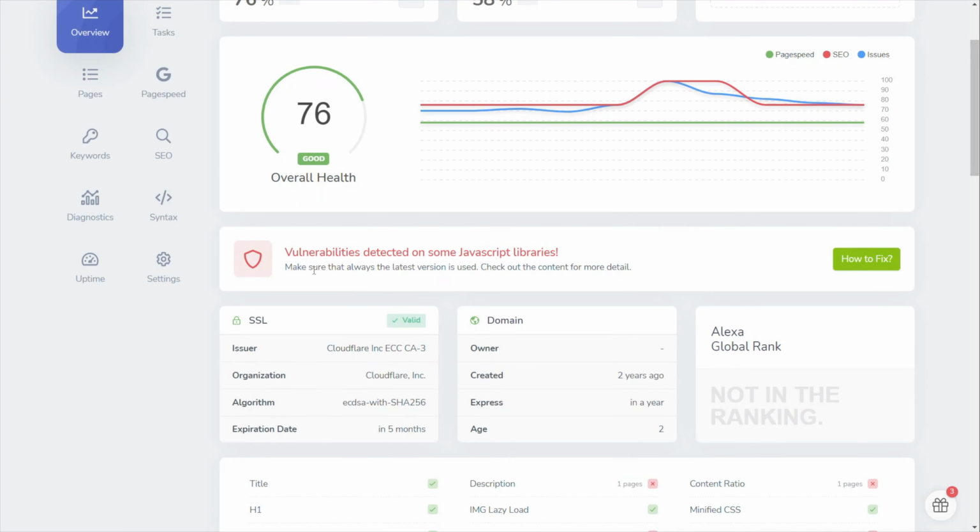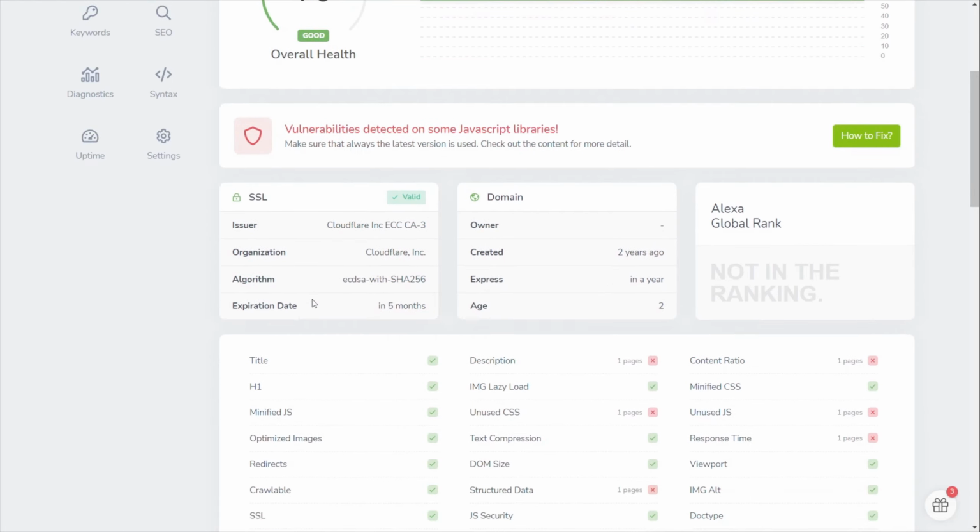We've also then got information about any vulnerabilities that have been detected. You can see that I've got a couple that I need to fix inside JavaScript libraries. Then we can find out more information about the SSL, the domain, Alexa, Google rank, global rank. Now, obviously, I'm not ranking on there because this is a new site, but if you've got a more established site, you're going to see a lot more information being displayed to you.